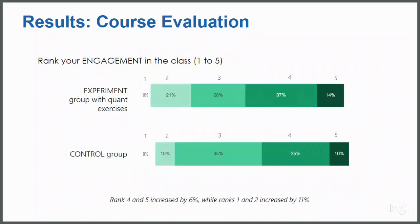For engagement in class, here we have polarization. Luckily, nobody put a 1 in either of the two groups. But when we look at rank 2, the experiment group put 21% compared to 10% in the control group. But when we look at the highest level of enjoyment, number 5, the experiment group also has more. 14% said they really, really enjoyed it, compared to 10% in the control group. And moderate enjoyment, number 4, also went up to 37 from 35.